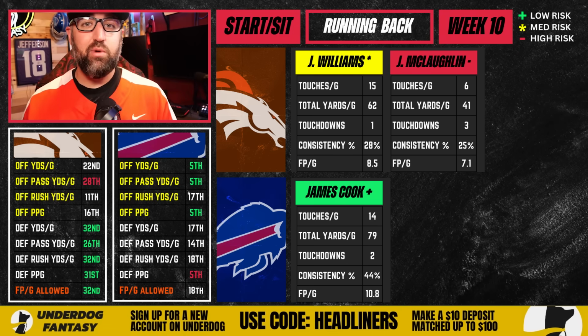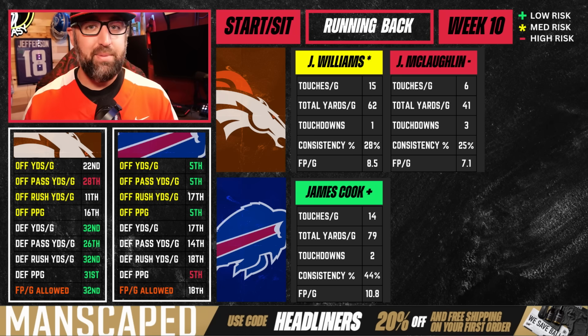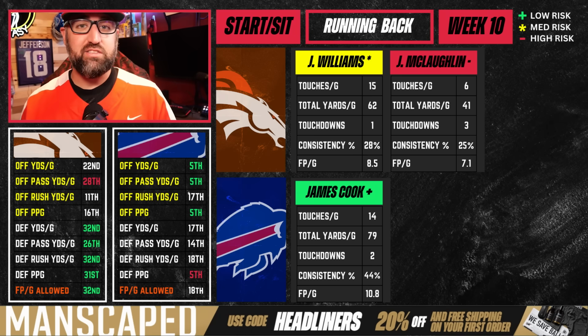And for Javonte Williams, it does absolutely look like they're trying to get him going again. The explosive Javonte Williams that we used to see may not be there as much as we would like. But if Denver can find themselves in any type of a positive game script, I figure that they're probably going to be using Javonte Williams quite a bit. But their defense does suck, and they are on the road against Buffalo this week.